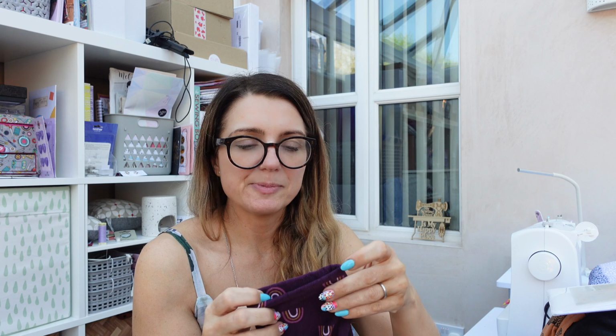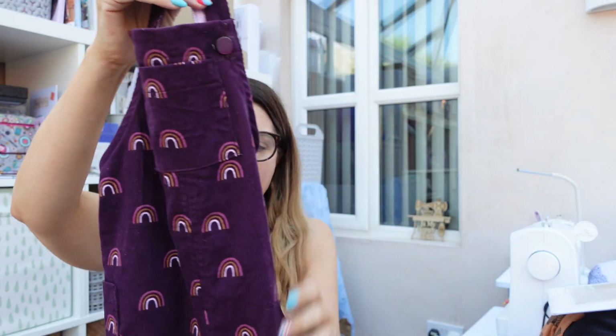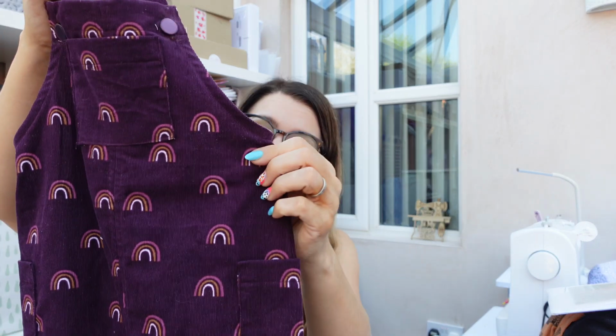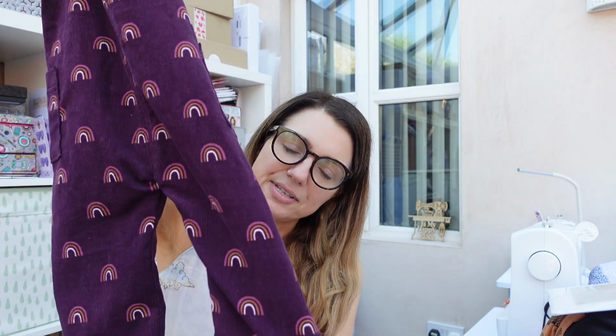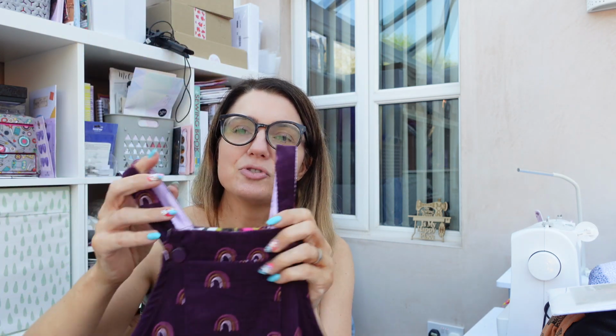But I hate making bias binding, and you need double fold bias binding, which I didn't have any in the colour, so I just went with hemming the bottom, and I've kept quite a deep hem there so that I could unpick it as she grows, because she's quite short, so there's quite a lot of length in the size 2 which I made, and I'm thinking if these will fit her into the winter, maybe if I unpick them and use all that length that's in the hem. So yeah, they are my dungarees, and I'm really happy with them, so I'll try and get a photograph in them.